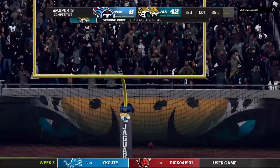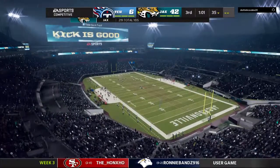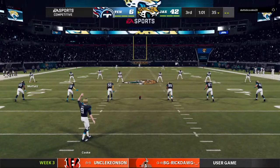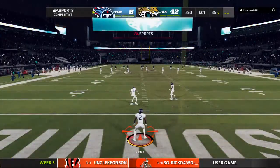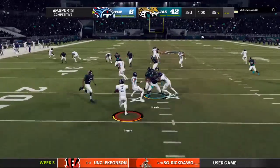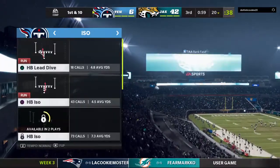And the lead grows even larger here in the 3rd quarter. After the touchdown, Cook now to kick this one away. They'll elect to bring it out here from the end zone. And the decision to come out of the end zone is going to cost him 5 yards as he's taken down right at the 20.